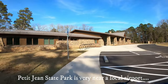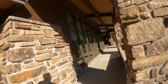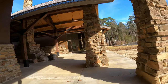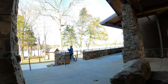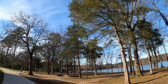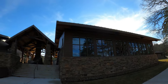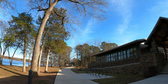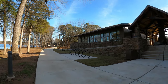But this place is massive. Very beautiful facility. Is this place spectacular or what? Right over there is the old boathouse. And then this is the new visitor center right here, which is just fantastic. If you keep going down that way, you'll hit the yurts. And then that is Camp Area A, which is the premium sites down there. But just look at this place.